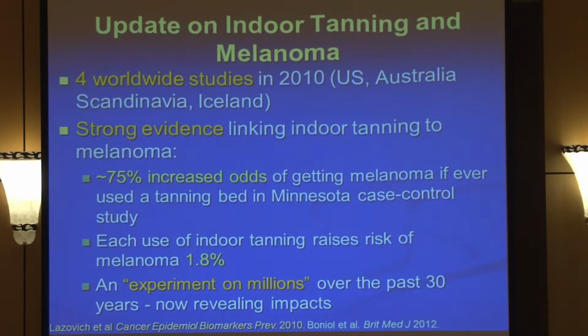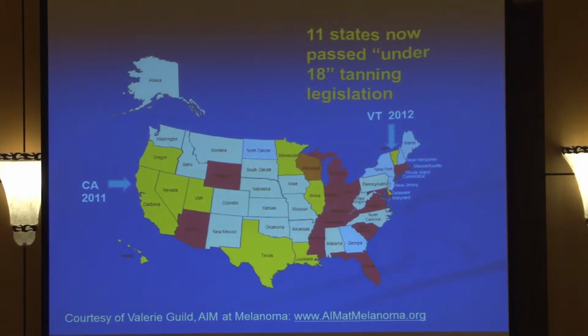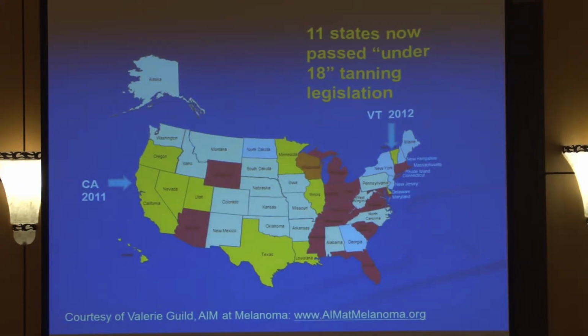My colleague Marty Weinstock is a dermatoepidemiologist at Brown University in the VA Providence in Rhode Island. He has likened the tanning bed issue to an experiment on millions over the last 30 years, which is now revealing impacts. Now, this is a little bit of the information that Sam presented regarding the under 18 tanning bed legislation that AIM at Melanoma was really critical in spearheading in the state of California, the first in the nation to enact the minor restrictions for tanning beds, followed by Vermont in 2012.